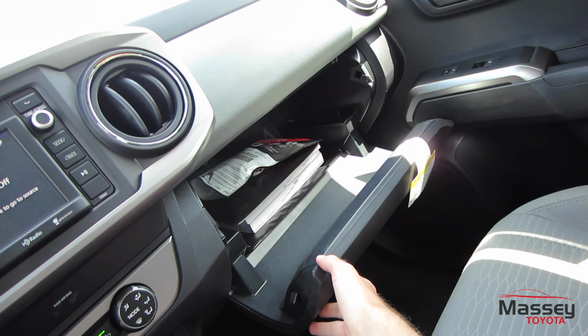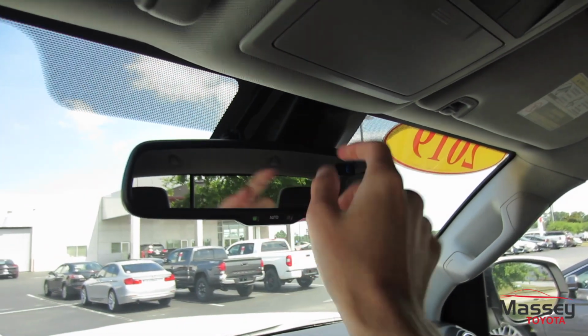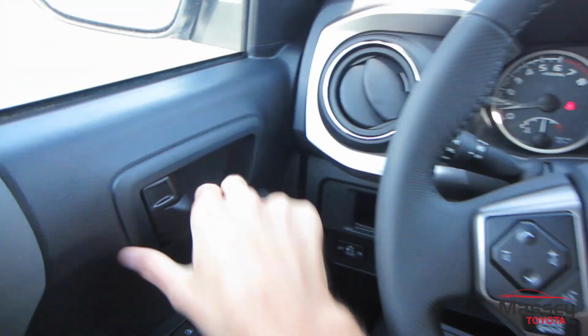Glove box, same over here with that phone charger and the manuals in there. Auto dimming rear view mirror with compass. Mirror and vanity lights on your sun visor with a little sunglass storage over here and your map lights. So that about wraps it up for the front seat. Let's check out the rear.